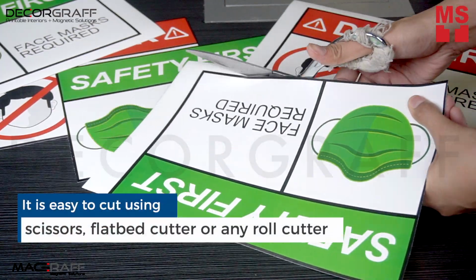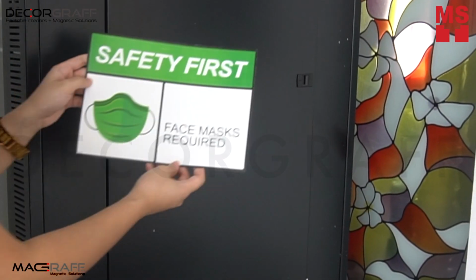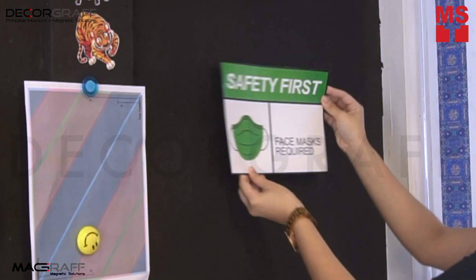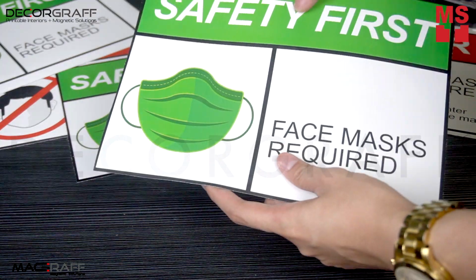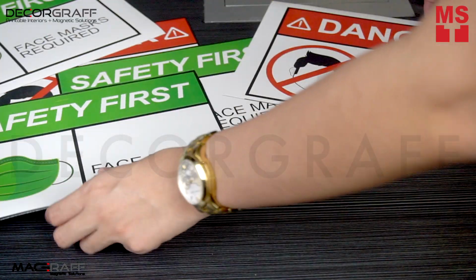MEDIAMAG Laser printable magnetic sheet sticks to any iron surface. It has a strong magnet that holds the sign securely to your commercial steel doors and provides important safety messaging to your employees as they enter and exit work areas. Masks Required signage can provide a highly effective visual prompt to your customers, employees, and others.